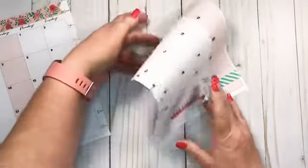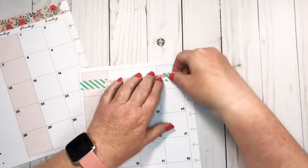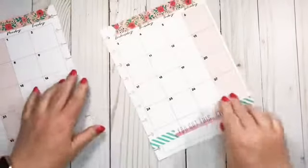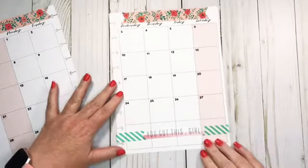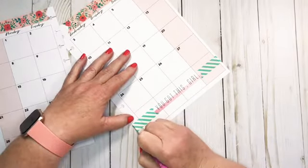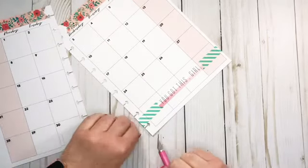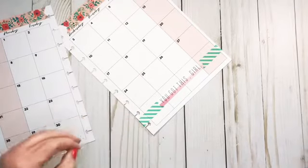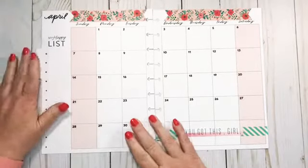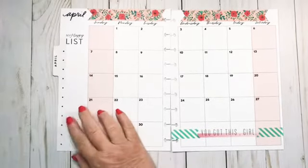And then let me lay this down. And I think, I mean, I don't know that this is going to be perfect. I don't know that I'm going to be crazy about it, but it'll fill in that area for me. I'm going to like it, I think, just fine. Although I would like it to be more floral. I think I just cut my board a little. That's okay.